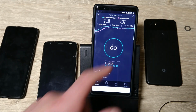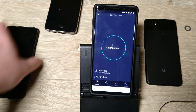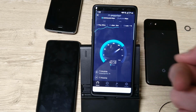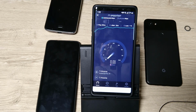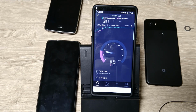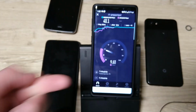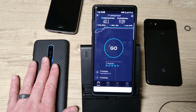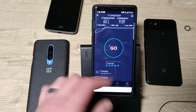Alright, so we'll do another one here. Yeah, I mean, we're consistently getting faster speeds than I was getting on the T-Mobile Revelry Plus. So at this point I gotta decide what I'm gonna do. So they just released a lower end Samsung A20 for T-Mobile that is cheaper than this Revelry Plus and has a bigger screen. Personally, I'll keep the OnePlus 7 Pro. Well, I'll probably get rid of this one. I'll keep the Note 9 until the Note 10 comes out.